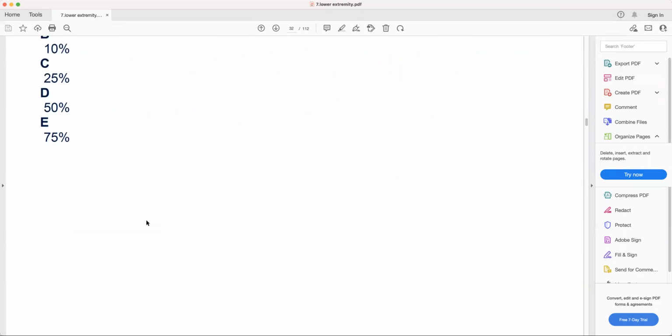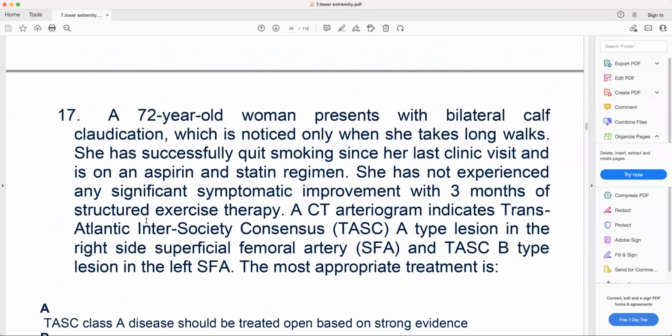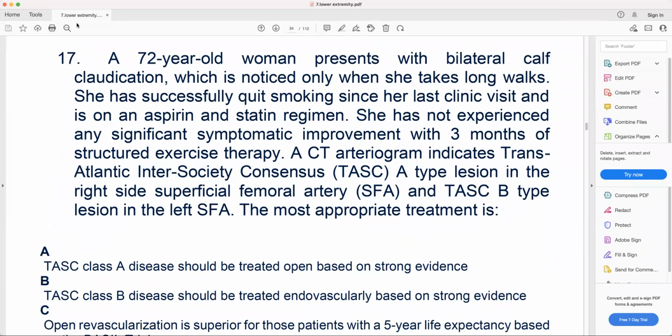Okay. Ahmed, can we see Ahmed? Yeah, Ahmed, I can take this question. A 72-year-old woman presents with bilateral calf claudication, which is noticed only when she takes long walks. She has successfully quit smoking since her last clinic visit and is on aspirin and a statin regimen. She hasn't experienced any significant symptomatic improvement with 3 months of structured exercise therapy. A CT arteriogram indicates a TASC A lesion in the right superficial femoral artery and a TASC B lesion in the left SFA. The most appropriate treatment is.